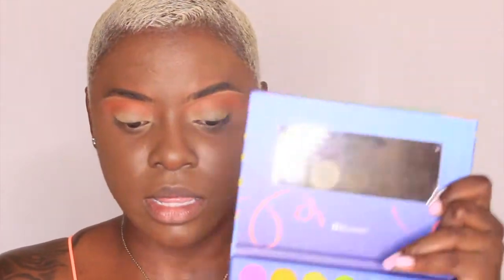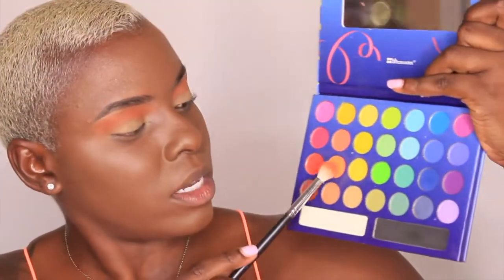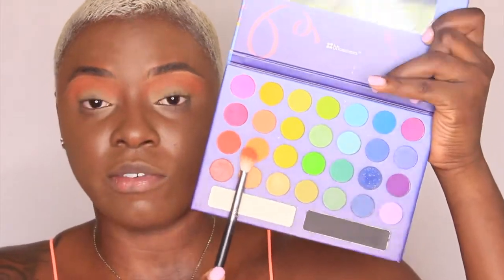Now that's it for the Morphe palette. And now we're going to jump straight into the Take Me to Brazil palette. I'm going to take this orange shade right here and just further define that shade we used from the Morphe palette. It's going to brighten the look up a bit.